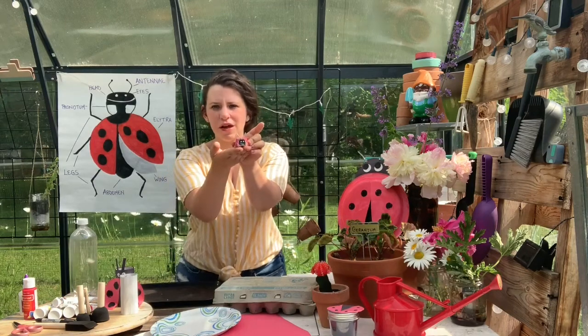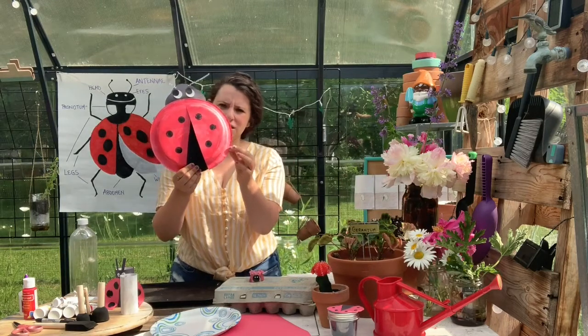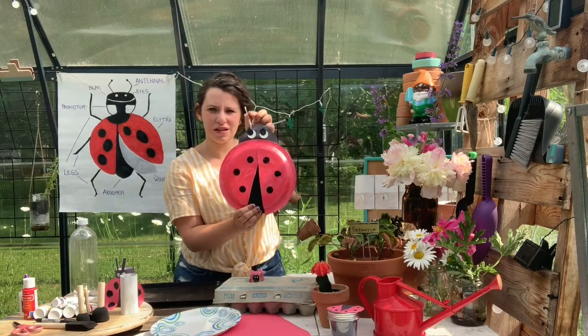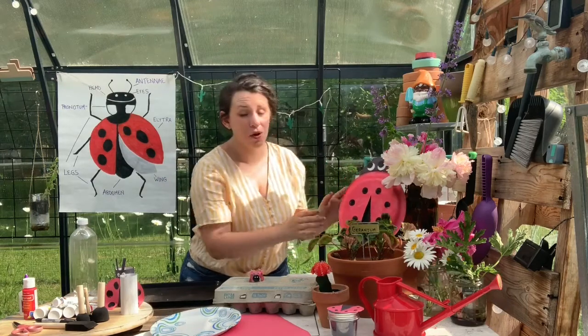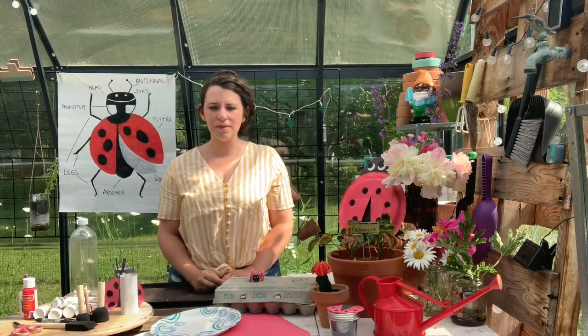Here's one I made from an egg carton. This one is 2 paper plates painted and glued together with the head, and don't forget the antennas. So I want you to hunt around and see what you want to make your ladybug out of. Do you want to make one together?